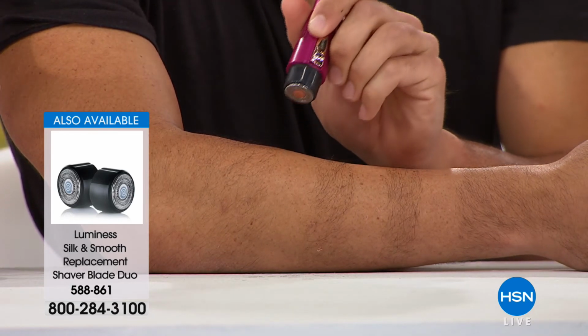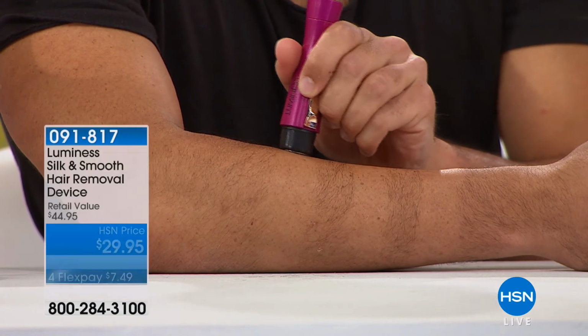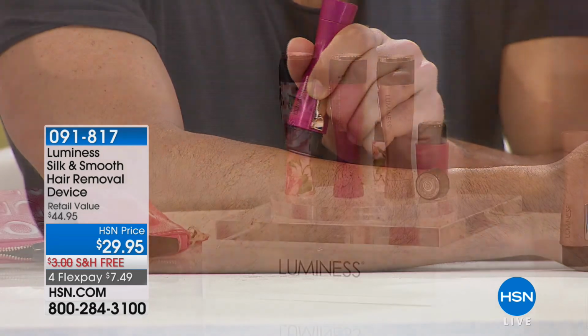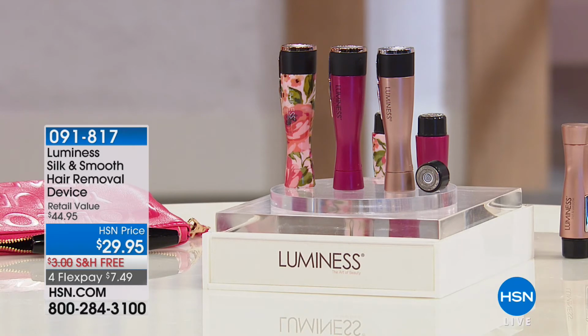You're seeing there on the screen now the dual blades that are available additionally. Then, of course, back to the actual device itself. It just uses a AA battery, and we give you the battery. That's really great. Take it out of the box and it's ready to go. Fantastic. On a Flex, it's $7.49. On a five-pay Flex, if you have an HSN card, it's $6 to try it.